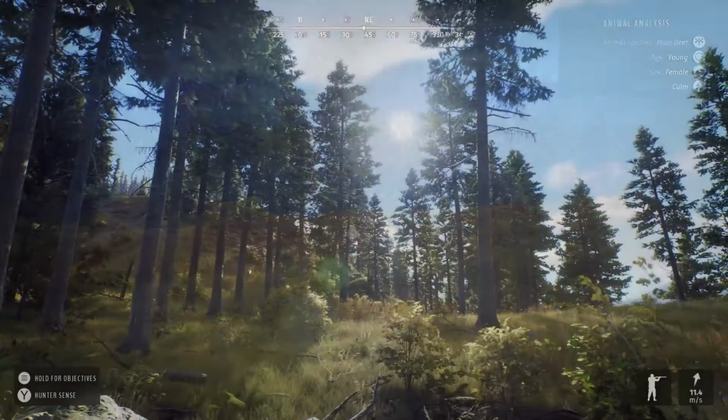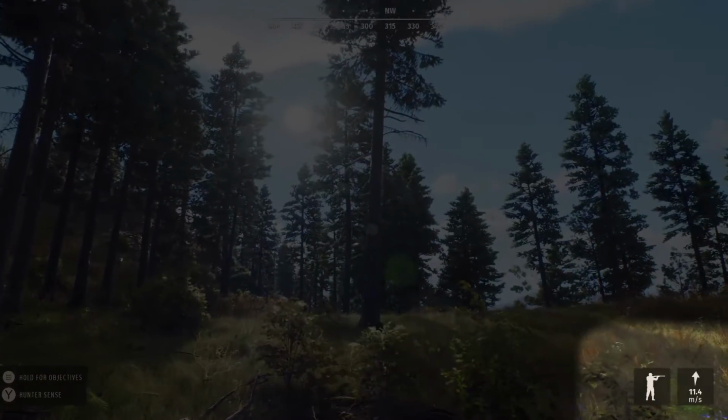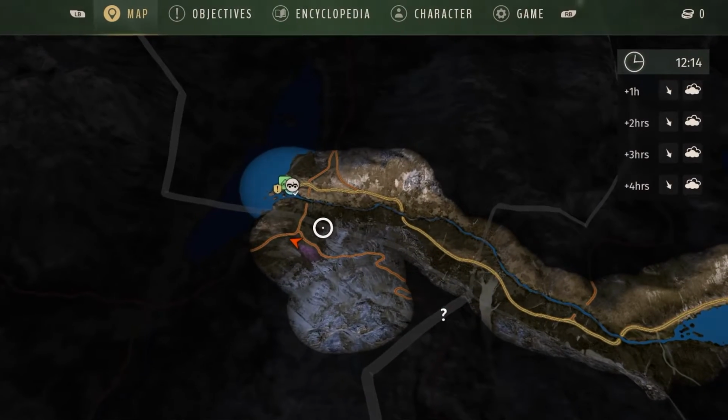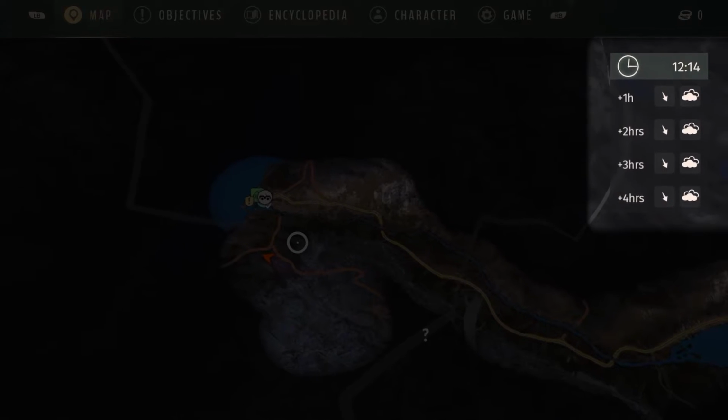There is a HUD icon on some difficulties, which will help you to understand the wind's direction and speed. However, if you play Way of the Hunter on the highest difficulty, you need to assess the direction and speed of the wind based on the movement of the trees, bushes and branches. Also keep an eye on the weather forecast located in the hunting map.